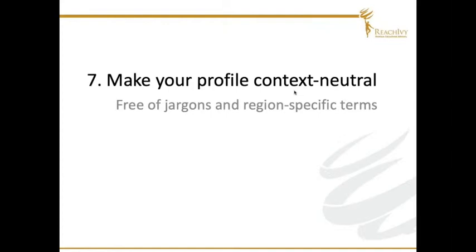Along with that, it's also careers or professions. A lot of times, being regularly surrounded by people from similar professions, we forget that some words and ideas will not be understood by people not from our profession. So a good practice is to just simplify it, remove the jargon, remove the region-specific terms, so your LinkedIn profile becomes more usable and more accessible to people, no matter where they come from.